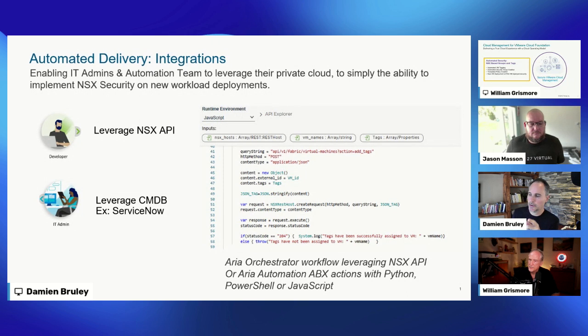And something also very important to understand, and I think Jason mentioned that at the beginning, is that the key component is to get the data, and the data can be coming from a CMDB. And usually when we start working on those automation projects, we try to understand where we can get that data. Like when you deploy a VM, you want to make sure that VM is going to be entitled to the right application, the right data center, the right tags, basically. So which environment should it be connected to? Those could also be pulled from a CMDB, like ServiceNow could be a good example.